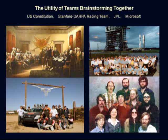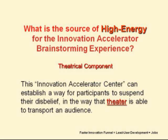Now, regarding the use of bringing brainstorming teams together, our country has a history of this when we had the representatives get together and form a Declaration of Independence and the U.S. Constitution. We have also had evidence of this in the scientific fields, in the space program, and in companies such as Microsoft. Again, what is the source of the high energy for the Innovation Accelerator brainstorming experience?